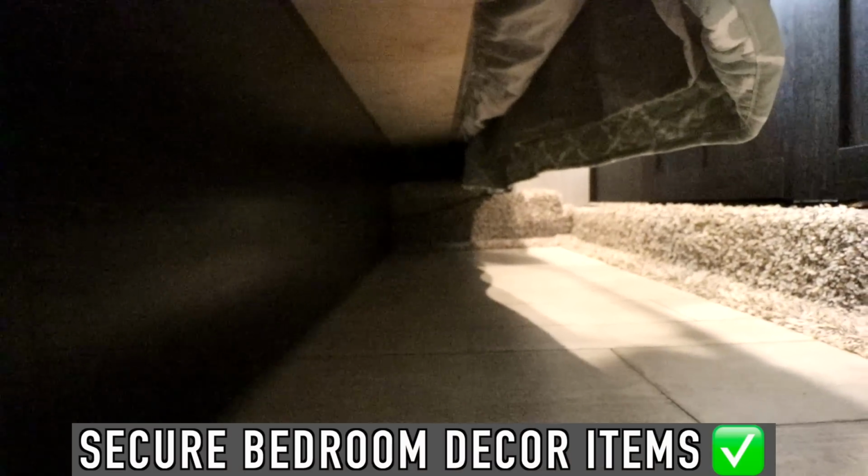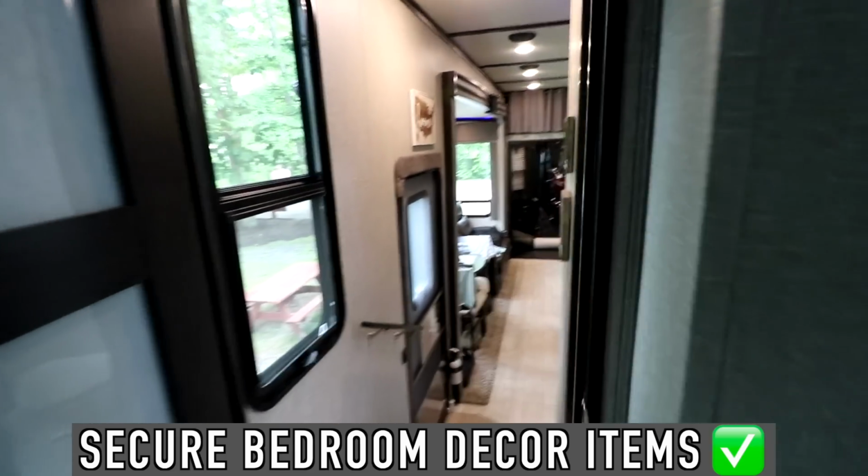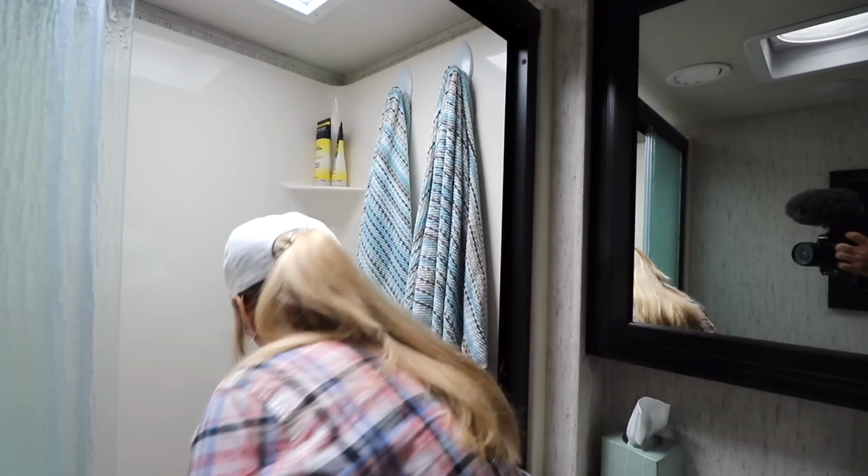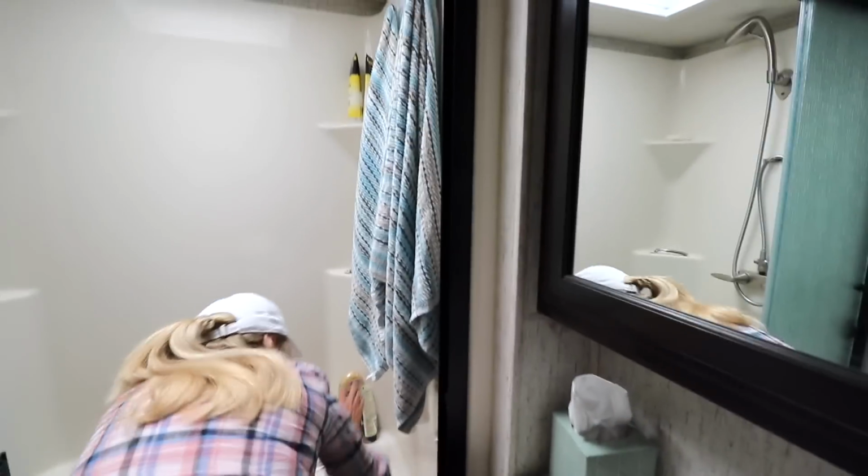So that's all done. Then what I also do is I want to make sure all of this stuff is already down on the ground, because I have this weird fear of something flying off, knocking the water, you know, and then we come into a mess. So better safe than sorry.